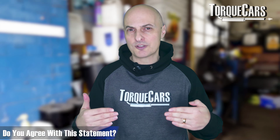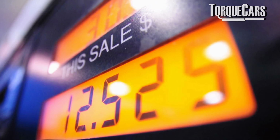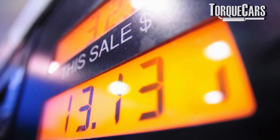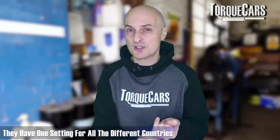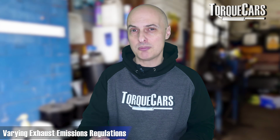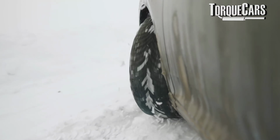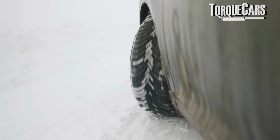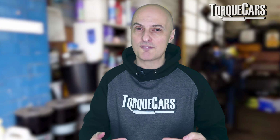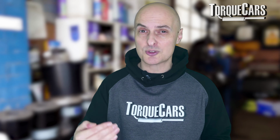So a lot of people talk about the factory setting. They've dialed it back about 20%. So they've probably done this to protect the turbo, to increase the fuel economy and to meet emissions regulations. But also they've got to take into account the poor qualities of fuel in different countries, because they just have one setting really for all the different countries, and the varying exhaust emissions regulations in those different regions, and the adverse weather conditions. So some temperatures are much, much cooler than in other areas. So they've created a very generic, very, very safe map. So just tightening that up a little bit can give you that decent extra bit of power.